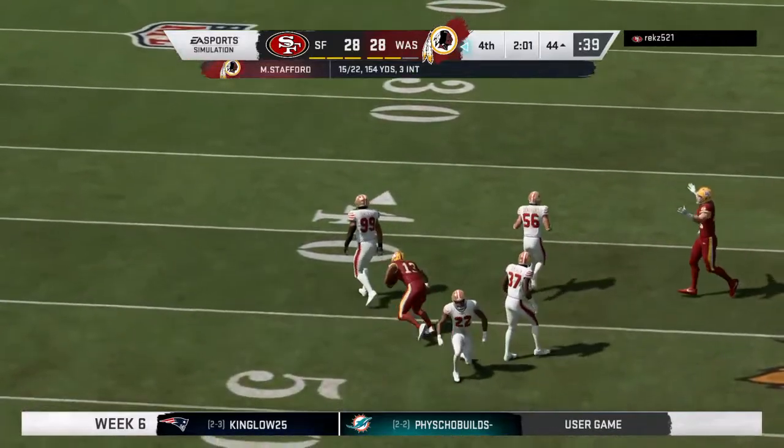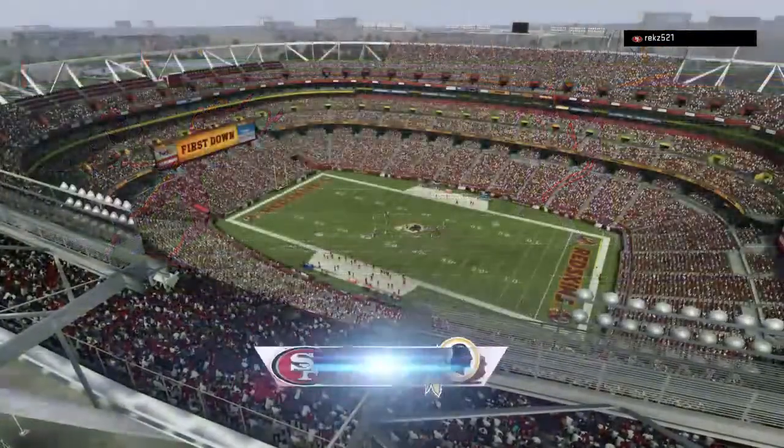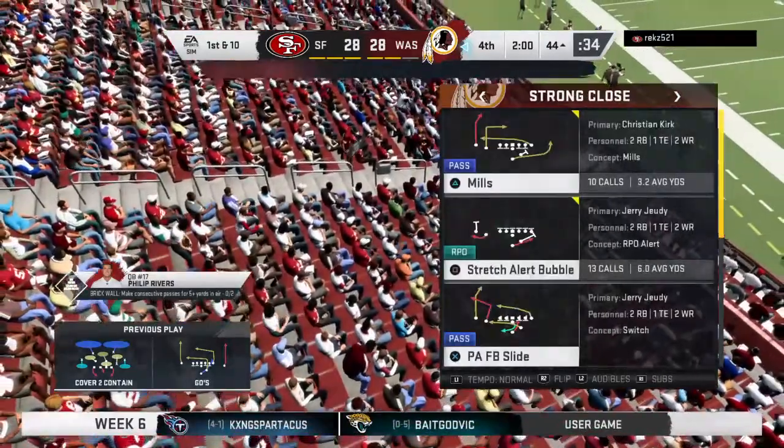He's a big man. And this will move the chains again as the tackle's going to be made at the 49ers' 44-yard line. Getting down to the good stuff, all tied with 2 minutes remaining.